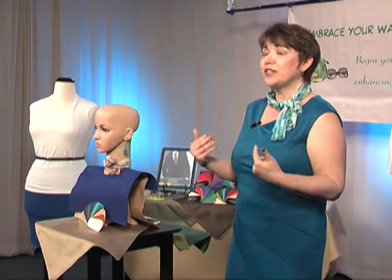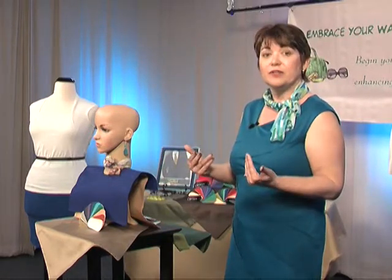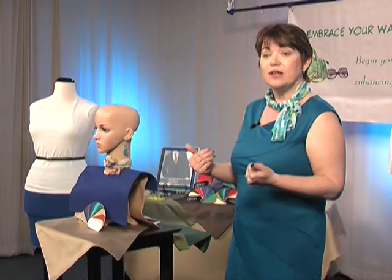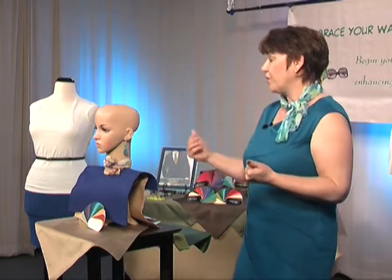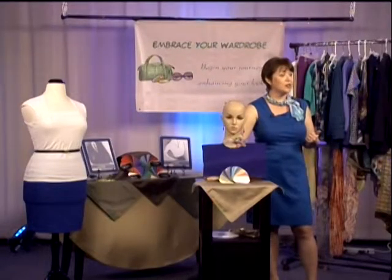So you don't need to spend a lot of money to do any of this. You just have to be aware of your color choices and your shapes, and you're going to dictate and put your best foot forward. Very simple little changes. So one of the things that we also need to talk about is our hair shapes.